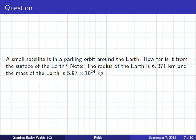So here's an example. A small satellite is in a parking orbit around the Earth. So what do we know so far if I tell you it's in a parking orbit around the Earth? Has 1 day. What's 1 day exactly? 24 hours. Oh, what I mean is what letter is 1 day? The T, the big T. How far is it from the surface of the Earth? And I tell you the radius of the Earth is this and the mass of the Earth is this.